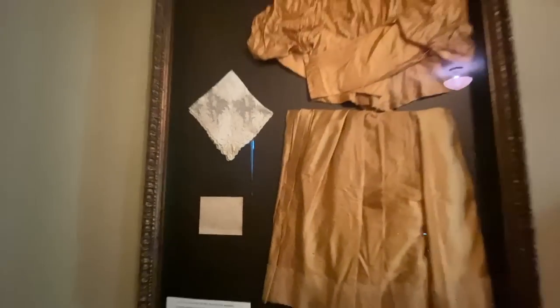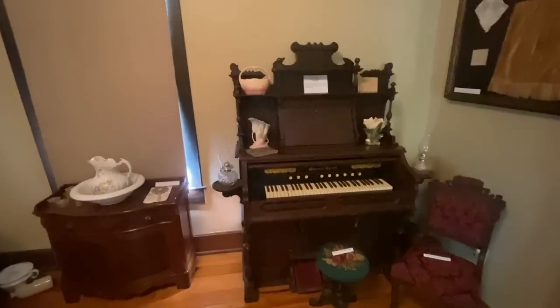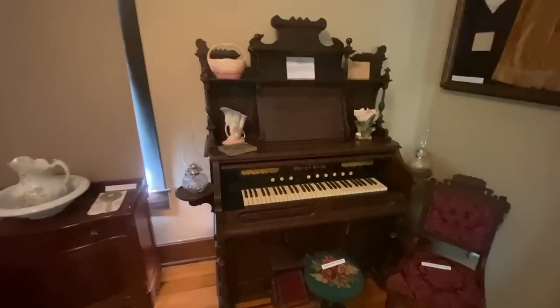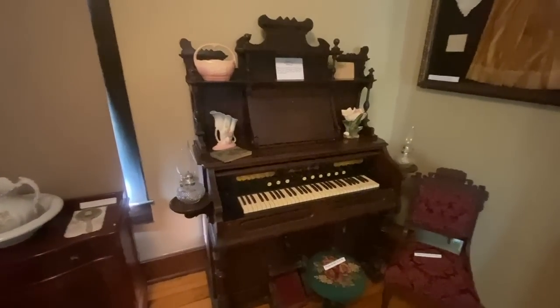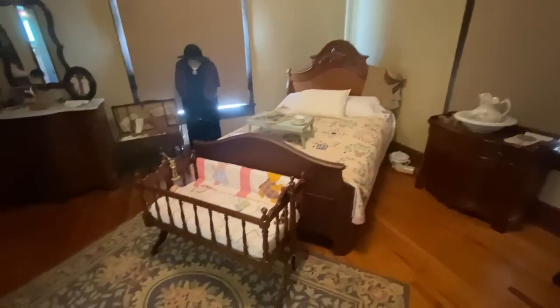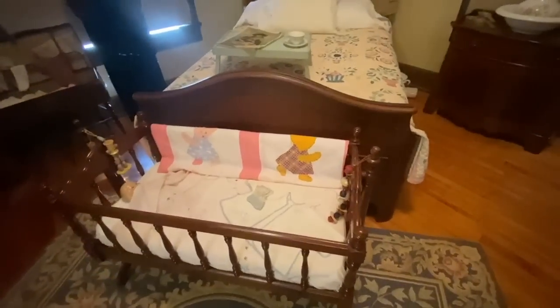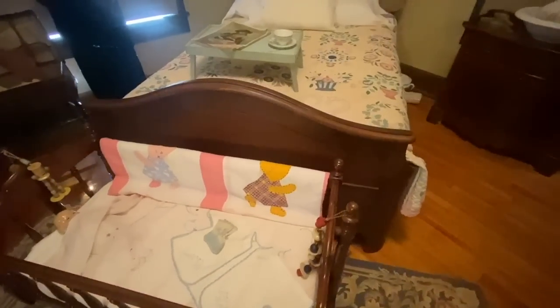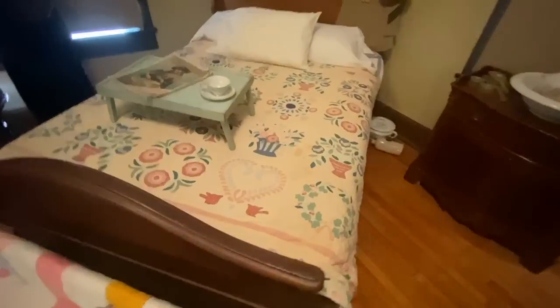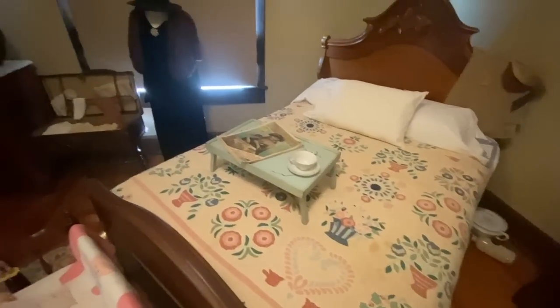This is going to be from about 1890. Pump organs were the entertainment in a lot of houses, and you typically had one in the 1890s. This is a nice Mason and Hamlin. And then there's this very nice bedroom suite here, and the child's crib with the little quilts and the applique with the Sunbonnet Sue. This is a nice older quilt as well, actually an applique with quilting in the background.